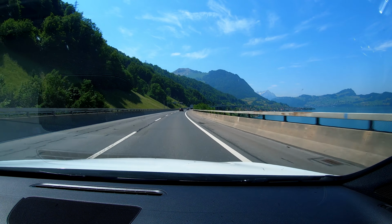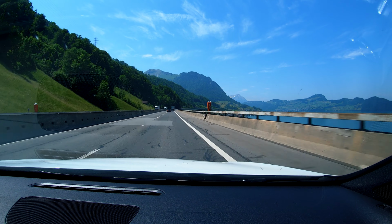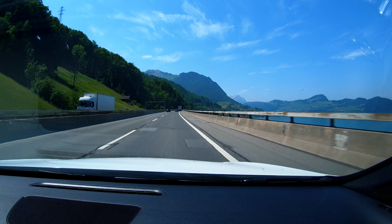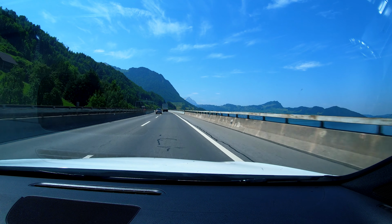Nice! Look at that. It's quite a lake. And, okay, it's a little hazy today, day-wise, but it is sunny. Not cold.